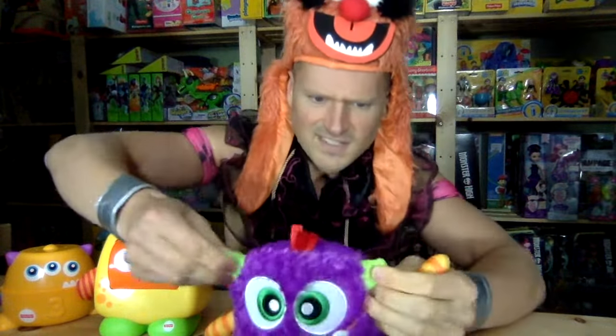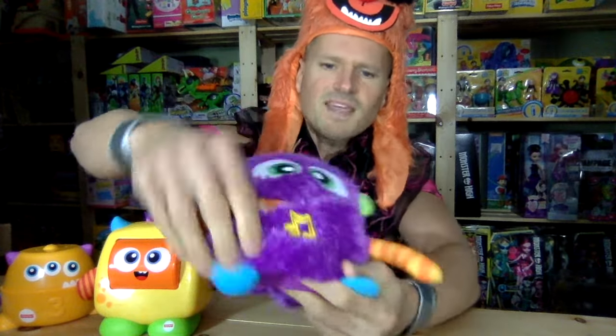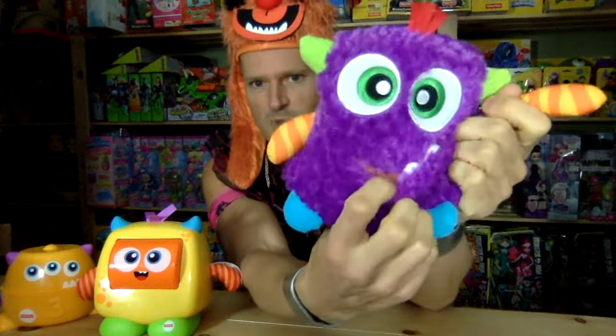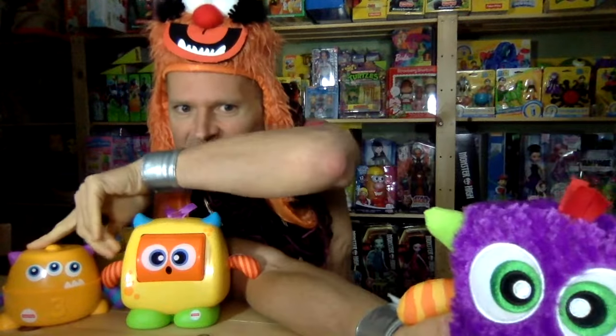He's got horns, and they are made of also a different material, and they are fun to play with, too. The pocket mouth. Dip, dip, dip, dip. Kind of Muppet-y. Really cute. He's got the three teeth like this guy.